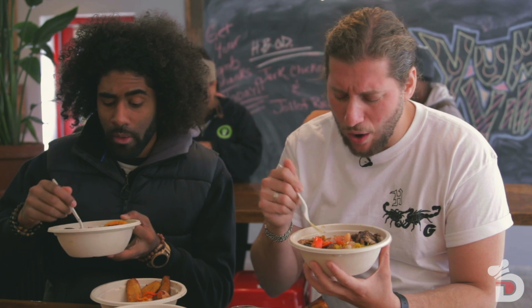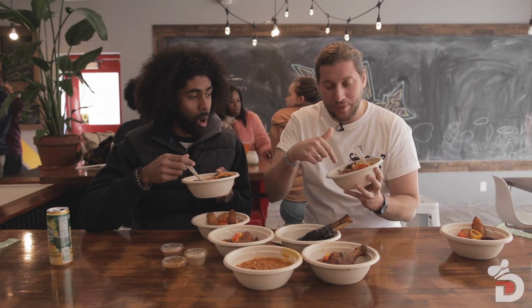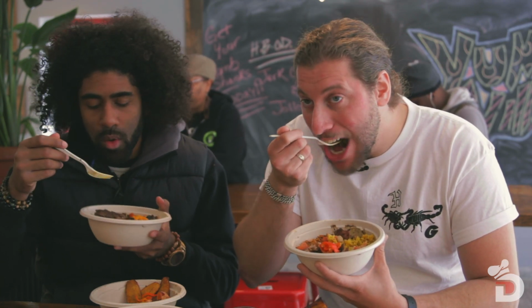That's really good. Wow. You can really pick apart the earthiness of every single spice. This one is spicy. Very flavorful. Not as spicy as I thought it would be. So this is the jerk chicken. This is the spicy one right here.